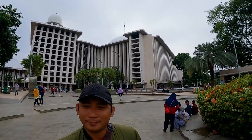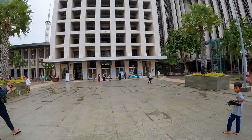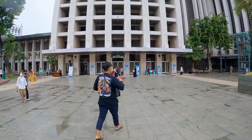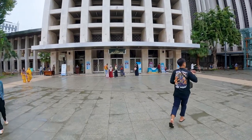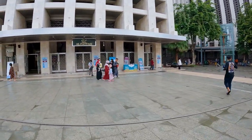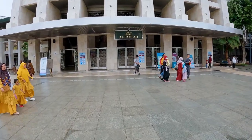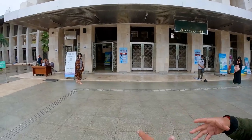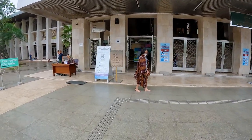As you can see, the mosque is really beautiful, guys. So this is the main gate. For normal visitors, it is actually closed for the whole day. But if you are Muslim, you just tell them, I am Muslim and I want to pray. And inside, before the prayer, I want to explore a little bit about the mosque. So we're gonna enter the mosque now.